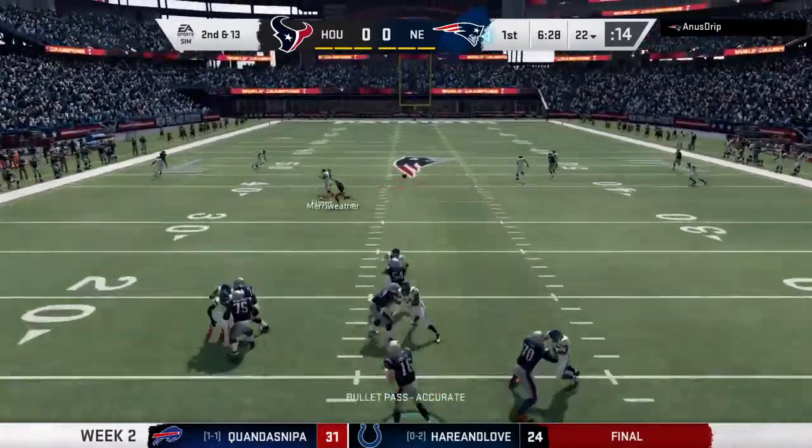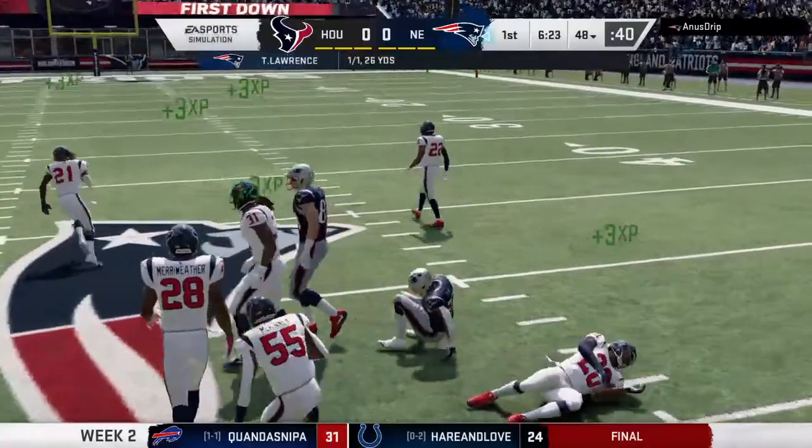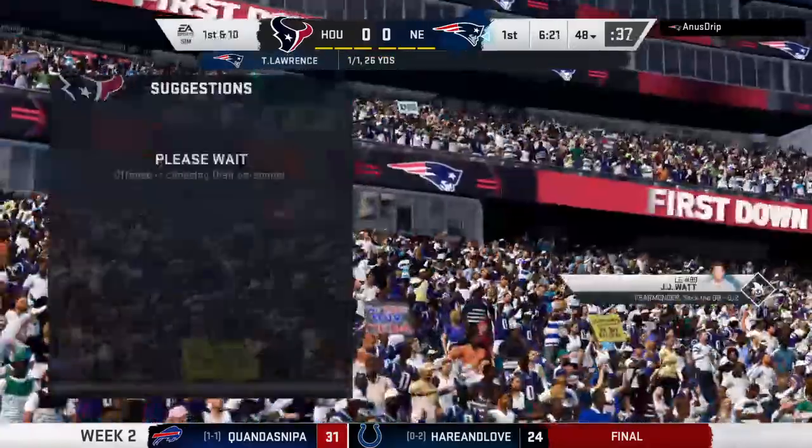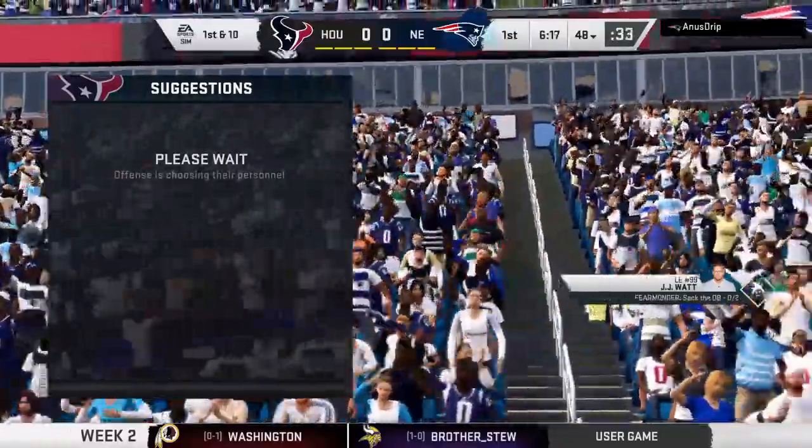Operating from the gun, Lawrence. That's complete to the running back, Nyheim Hines. And they work this well upfield across the 45. That one good for 26 and a first down.